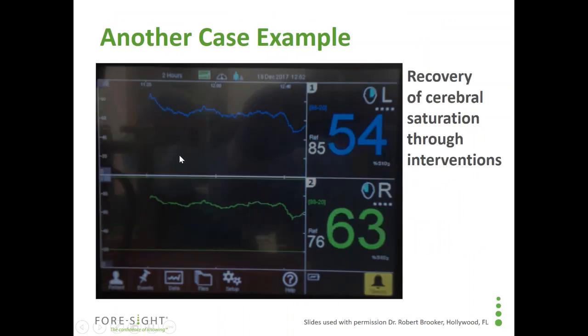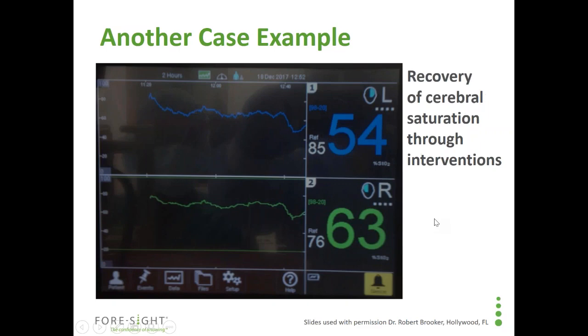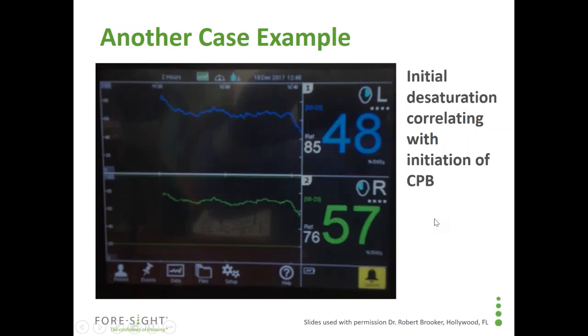This shows the trends on the actual monitor screen in the OR. This is where we started. We had the baseline saturations here. We went on bypass, and you can see that there was a pretty significant desaturation upon going on pump. So that tells us that we have a problem, that either our perfusion pressure is not high enough or our flow rates aren't high enough, or we have the anemia that's occurred because you've gone on bypass that needs to be treated.